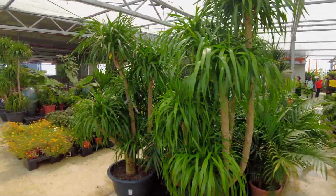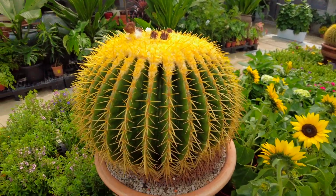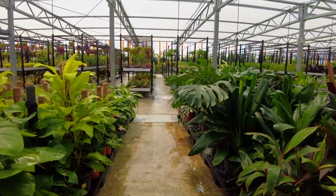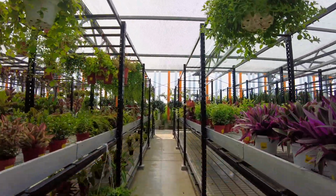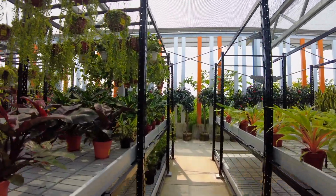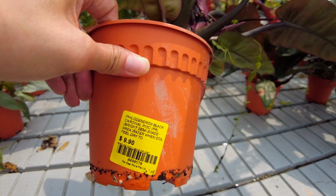We have a giant cactus, we call it the barrel cactus. You can have a look. Yeah, this is a barrel cactus. Look at how big it is. Check the whole row out. I like the way they are arranged actually. It's not wooden like in the old places, but here it is actually aluminium with a black cardinal. $9.